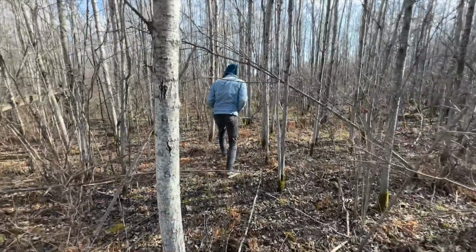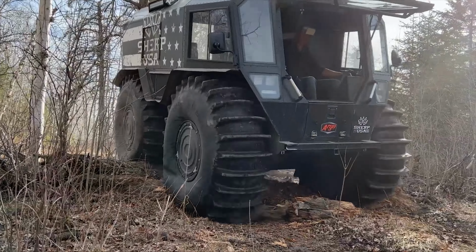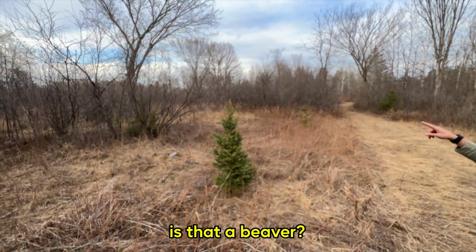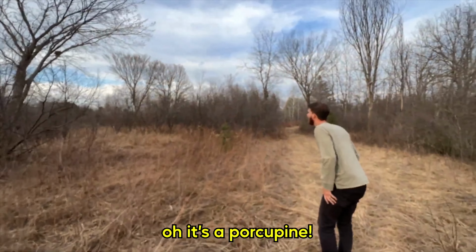We kept pressing forward, traveling in the Sherp, searching through miles and miles of dense forest when suddenly something caught my eye. Oh no! Did they really find it? Dude, what the frick is that? Come here. Look at that in the tree. Is that a beaver? See that? Oh, it's a porcupine.